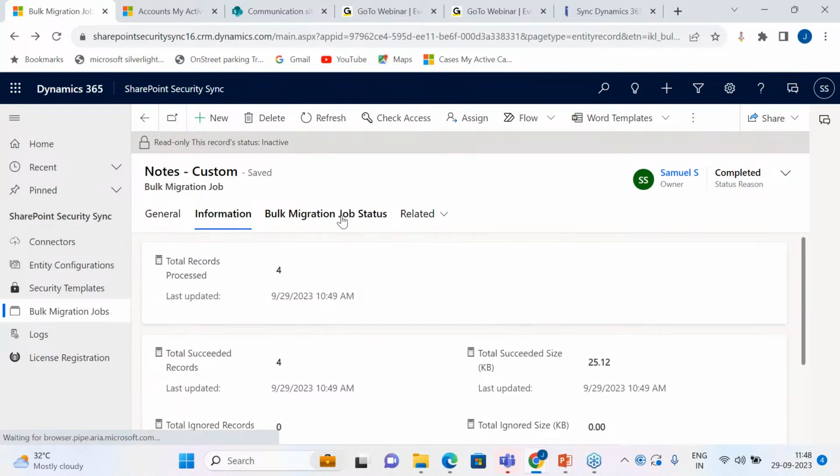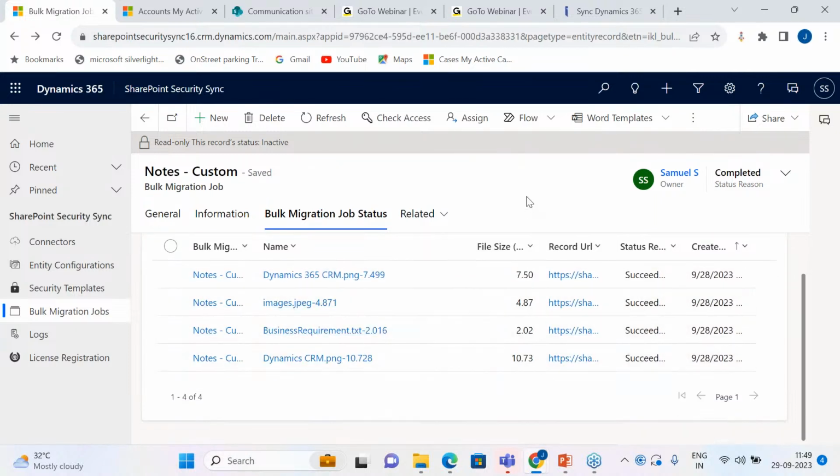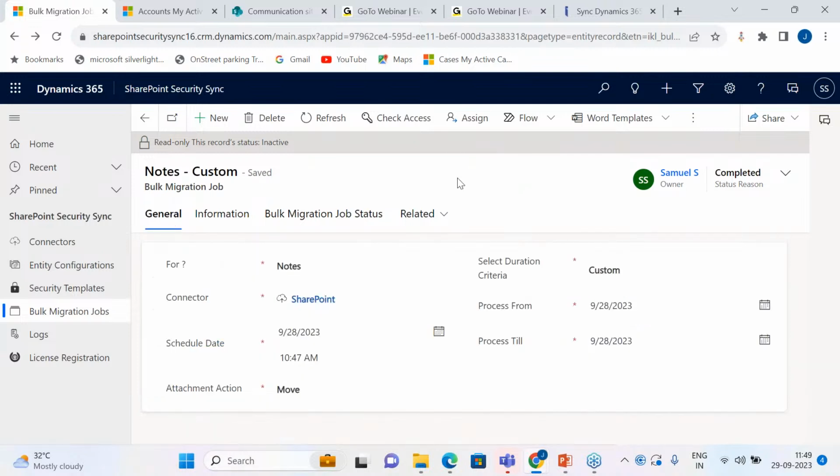So all the status can be checked in the bulk migration job status. If it is in notes attachment, you can see the record and the file size that succeeded. All these details can be completely seen in the bulk migration job over here. Isn't it great? You can easily reduce your CRM storage space in real time with the help of this bulk migration job, so that all of your history of attachments gets migrated to the SharePoint.